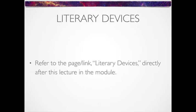Literary devices. Like any art form, literature has a series of devices or techniques that writers can use to influence a reader. There are a lot of possible devices, and in this module, I've provided a link to a page on literary devices for you to examine.